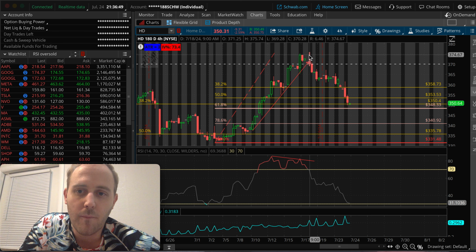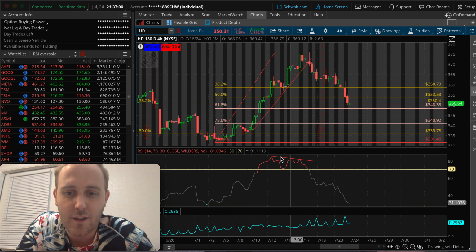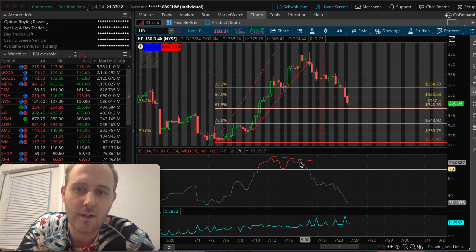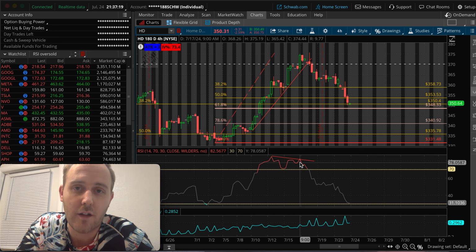So this big candle right here, this hammer candle, really showed that there was going to be a down move, and that really reflected in the RSI over here. So you can see there it was an overbought signal here around July 12, and then another overbought signal, but lower on the RSI and higher on the chart. So that is a really good indication of a bearish divergence.